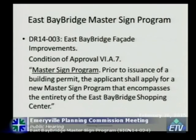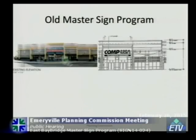Because, as you might recall, back in July there was the East Bay Bridge facade improvement that was approved here, DR 14003. As a condition of that approval, it required a master sign program. Prior to issuance of a building permit, the applicant shall apply for a new master sign program that encompasses the entirety of the East Bay Bridge Shopping Center.